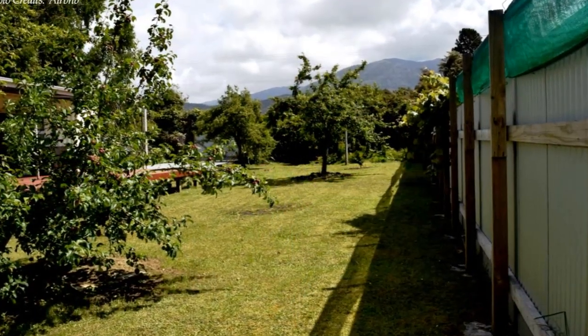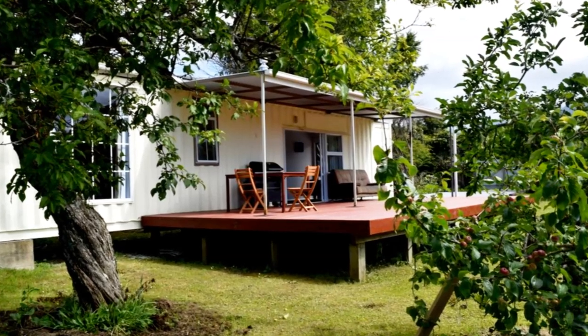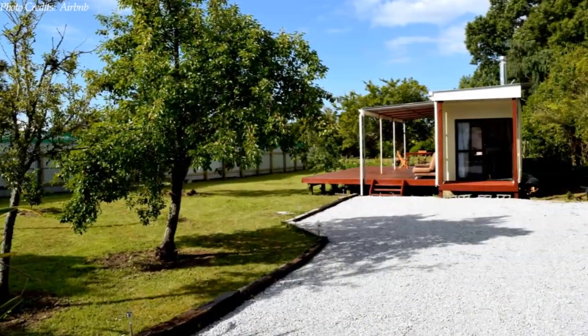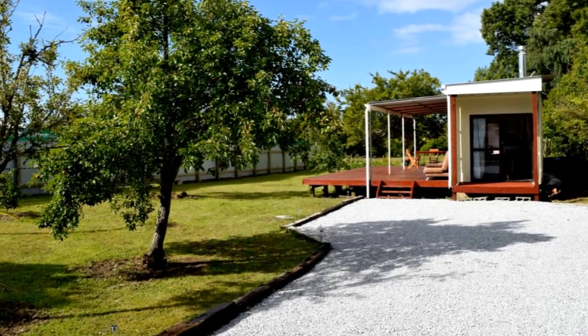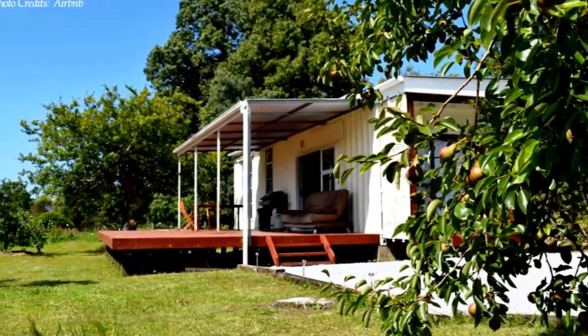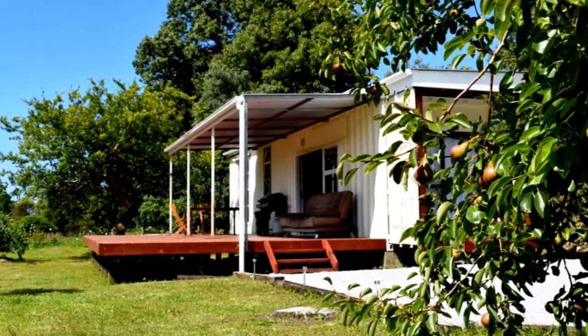This converted 40-foot container sits in a large backyard surrounded by tall heritage trees that provide full-time shade to the outdoors. From the gate, hard landscaping with a ballast stone driveway leads to a large parking space. Some wooden steps from the driveway connect to the large outdoor space and the main entrance of the house.